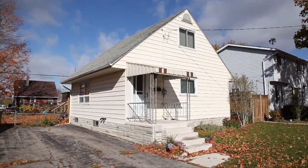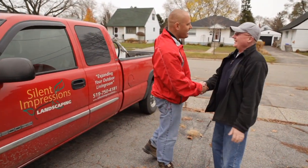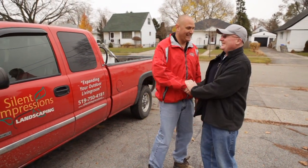When you make the decision to go green, don't forget about the outside of your home. There are plenty of things that you can do that have a huge impact on the environment around you. Jamie Carman, President of Operations for Silent Impressions Landscaping, stopped by this really old house goes green.